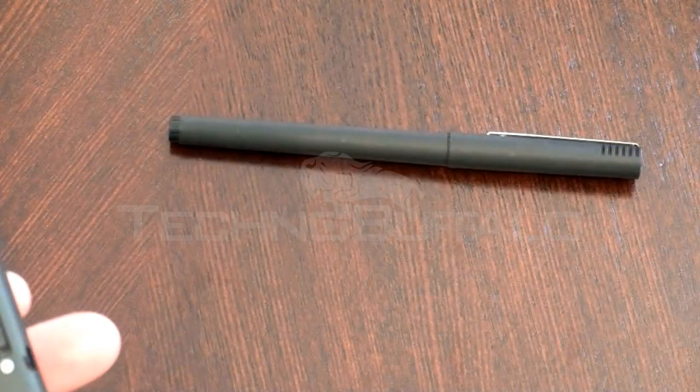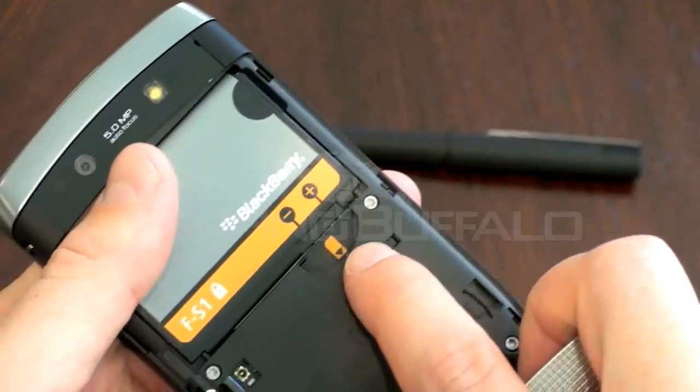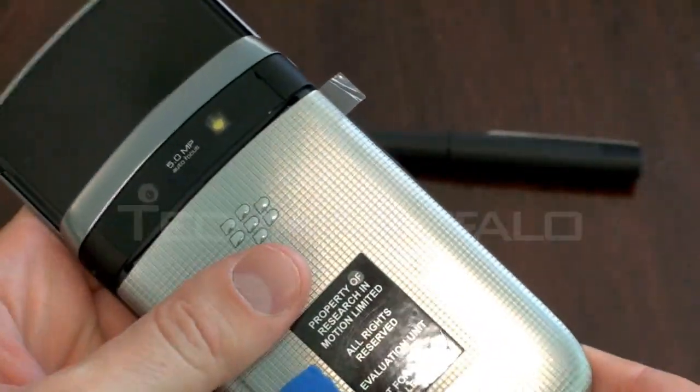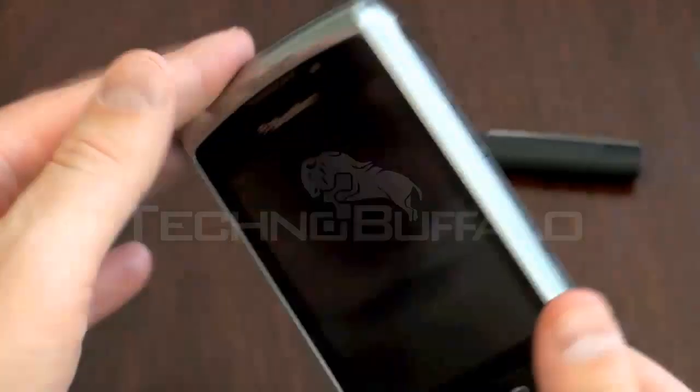The system is going to refresh, and that's where your expansion card is going to go. Your SIM card is going to slide right in there. Put the back on. It fits on exactly the same way as the Torch 1. The back is a little bit redesigned, so you could probably tell a difference between a Torch 1 and a Torch 2 out in the wild.